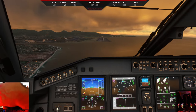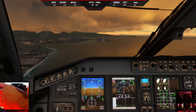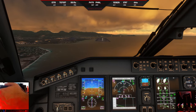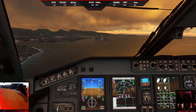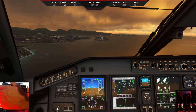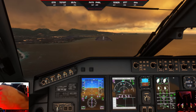So you can see here we've got that flight path vector where it was stuck. So I hit the sync button for the flight director. It seems to unstick it. But then it wants to get locked in alt mode. So there's definitely a bug with that flight path vector. In my opinion, that's probably one of the more dangerous bugs. You have to be aware of that.